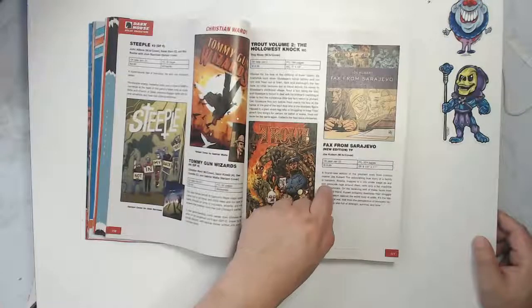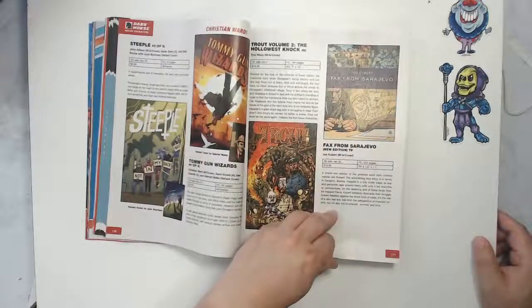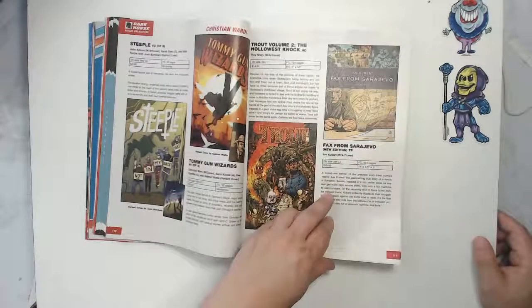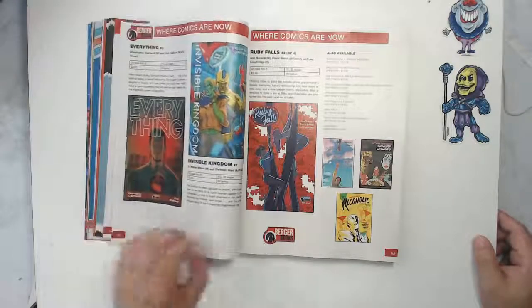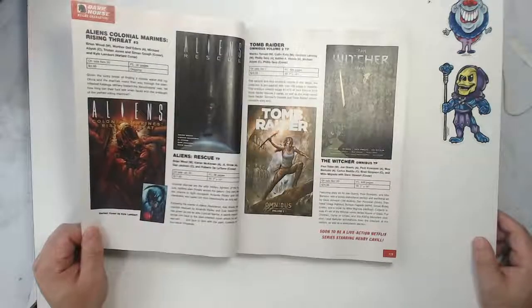Facts from Sarajevo. This is a reprint. I actually have the original. Came out years and years ago. It's an excellent book. Joe Kubert. Very sad. I have some more stuff here.